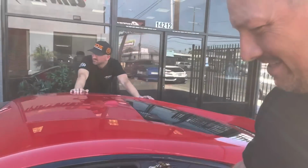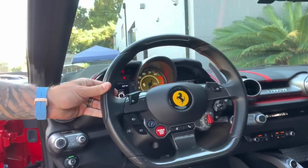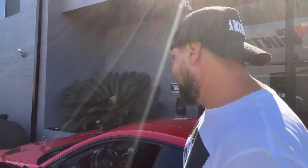An 812? Hey? It's so nice. It's a beautiful car. It's such a nice car. Look at the steering wheel, the updated steering wheel. Dude, it's so nice in here. Honestly, even my F12 is nice. Yeah. It's so comfortable. It's so big, comfortable. For driving, it just kills it.